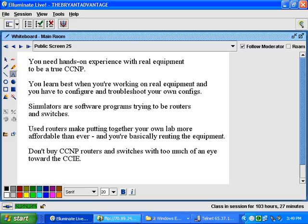And think about it this way: you're basically renting the equipment. Because let's say that you go to eBay and you find a vendor and you decide to invest $500. Well, I'm just pulling that value out of the air. You decide to spend $500 on Cisco routers and/or switches. And you work with it for a couple of months and you get your certifications, and then you decide, okay, I'm going to look at doing something else now. I want to sell this. I'm not really using it.